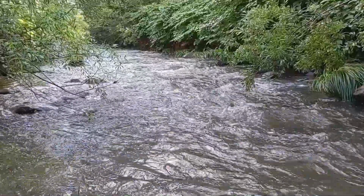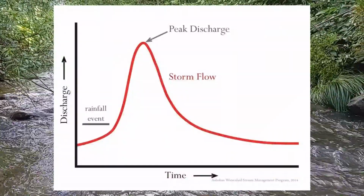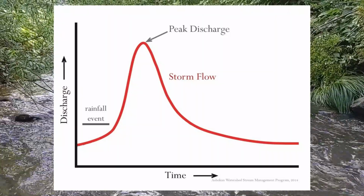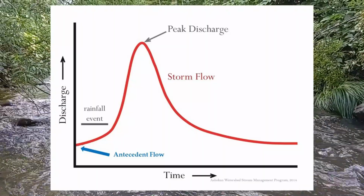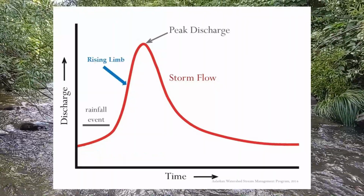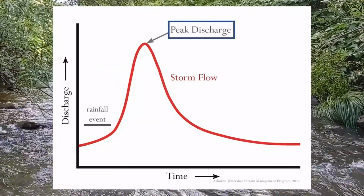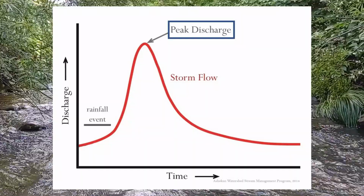When analyzing the hydrograph of any particular rain or storm event, the flow in the stream prior to the onset of precipitation is called the antecedent flow, sometimes called base flow. After precipitation starts, the flow in the stream begins to rise. This is called the rising limb of the hydrograph. It continues to rise until you get to the peak flow rate, or the highest flow that the stream sees in response to that event.